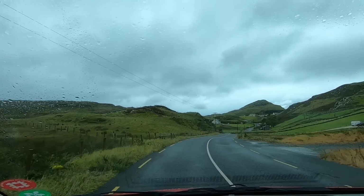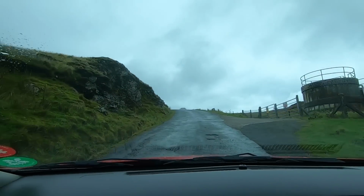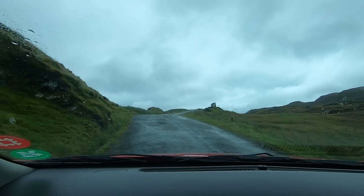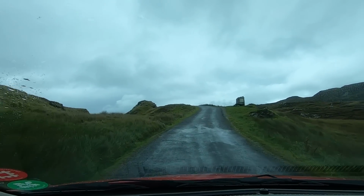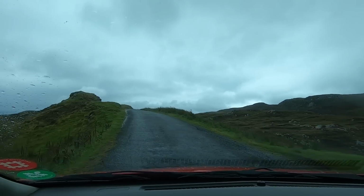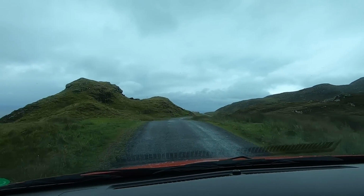We're now on our way to have a look at the cliffs at Slieve League. This is the very steep access road to the top car park, and I'm desperate for this car to get out of the way so I can keep momentum. Now I have to confess to chickening out here. The winds were so strong coming from the right hand side of the vehicle, and we reached a point where there was quite a severe drop, and I just didn't have the courage to keep going with the van in such strong winds. So unfortunately we never did get to see the cliffs.